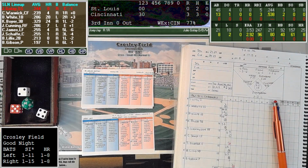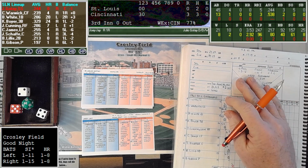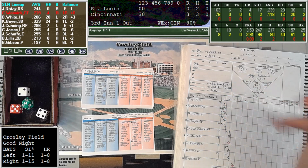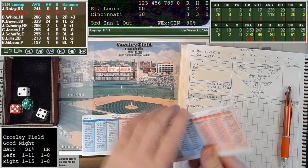That's a 5-6, and that's slapped down to Freeze at third. I believe he will be able to keep Gibson at second. Fires on to first, and Gibson will indeed have to hold at second as Gote grounds out, not able to advance the runner, and that brings up Carl Warwick.